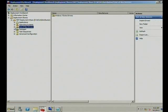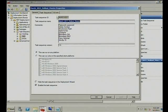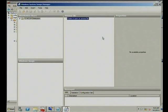But I do want to show you just quickly what it would look like in a Windows System Image Manager script. I just like to call it WSIM. And I am cheating. I'm going into MDT here and just opening up a script that MDT created for me. There we go.